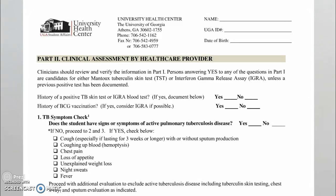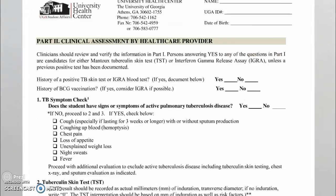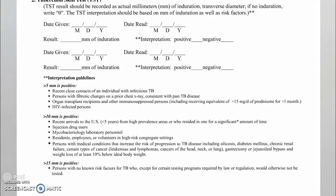Your doctor should do it based on your exams. Please include the lab report attached to the health forms once you submit them. And if you have a history of BCG vaccine, you should also consider taking the IGRA test. If you chose to do the tuberculin skin test, your doctor should fill out the test results properly following the interpretation guidelines right below.